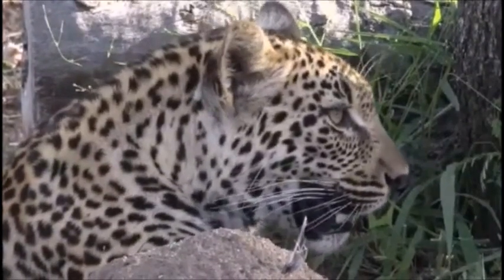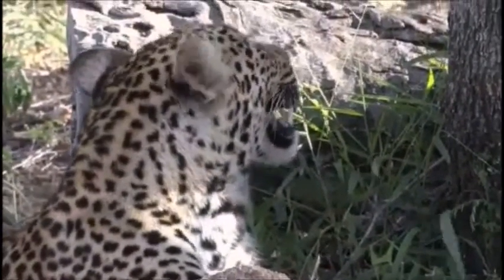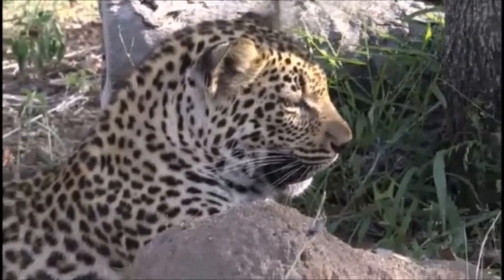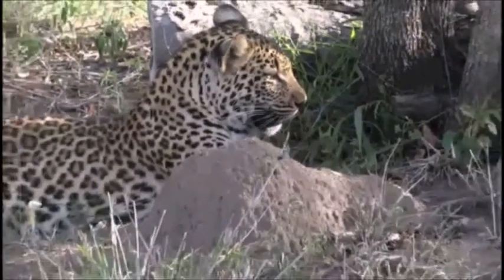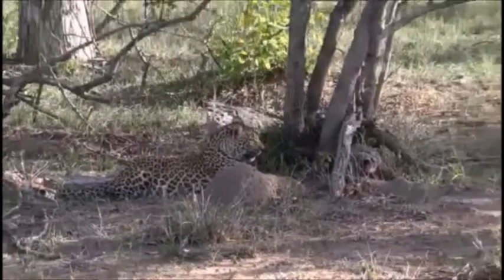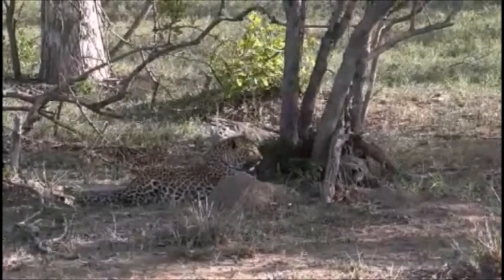So he could jump on a squirrel or a dwarf mongoose, or he could just go back to sleep. And he could hook the tortoise out from under the tree, or he could just go back to sleep. In this heat, it's about 95 degrees Fahrenheit, 34 degrees Celsius. He's probably just going to go back to sleep. But the thing is, you never know.